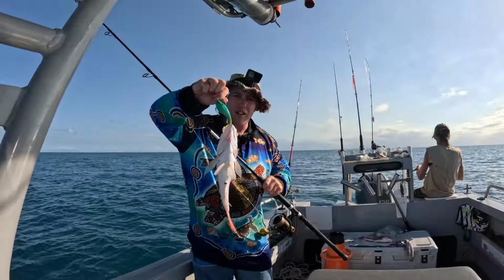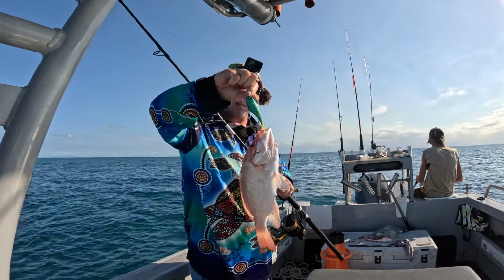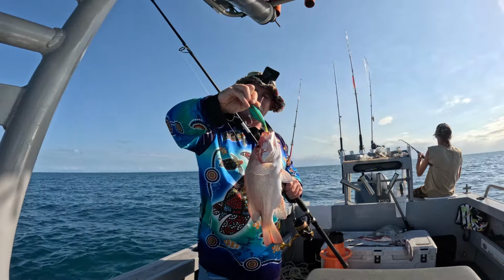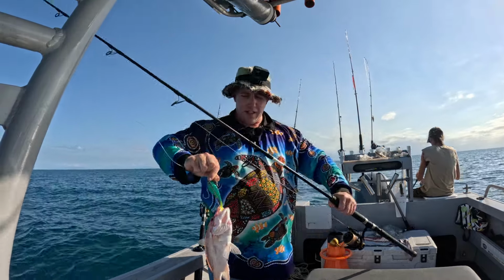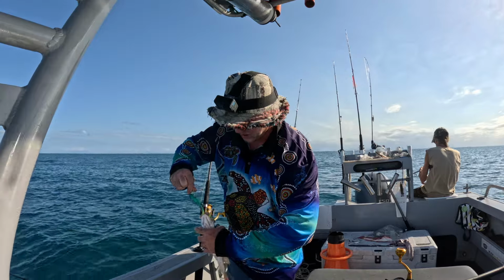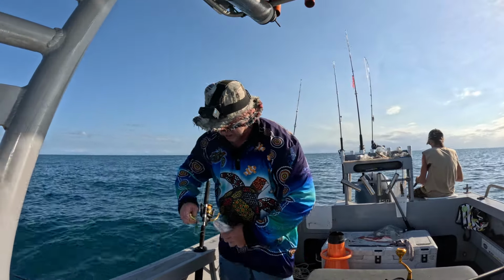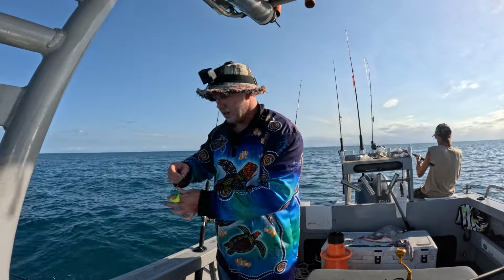He might be undersized, but that's proof that the dirty tackle vibes work. That's a little nanny guy on one. I hooked a couple and dropped them, but that's the first one I've got, so let him go. Let's see if we can get a bigger one.